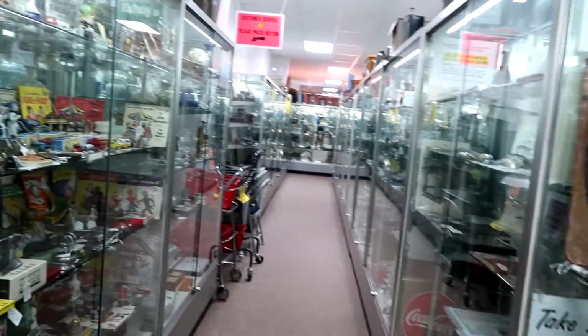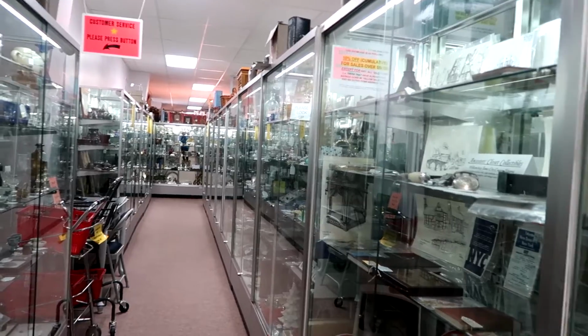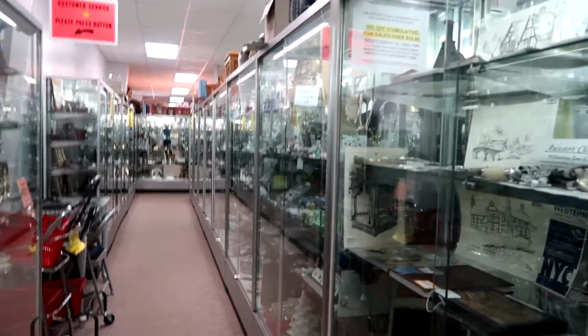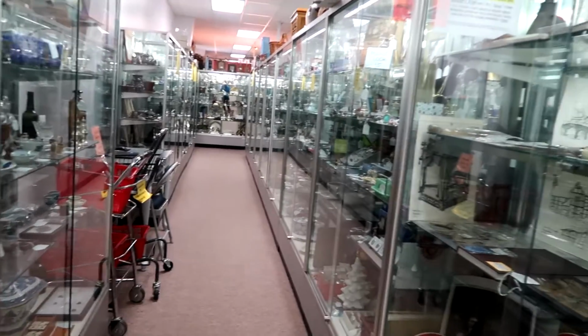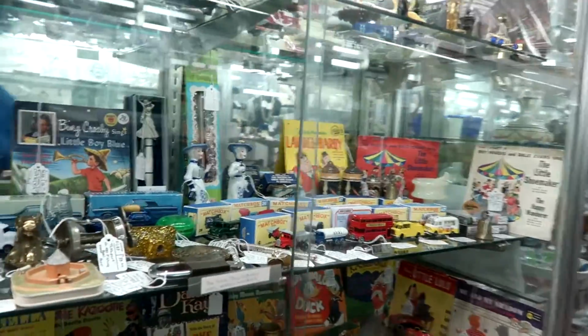Now, I have never been inside this antique mall, and it's a little daunting when you first walk in and everything is in glass cases. Still neat stuff, but a little daunting.